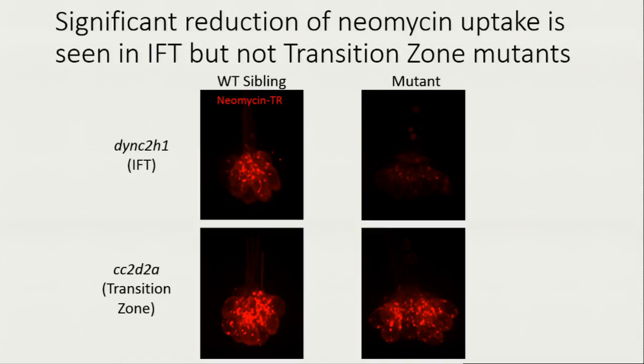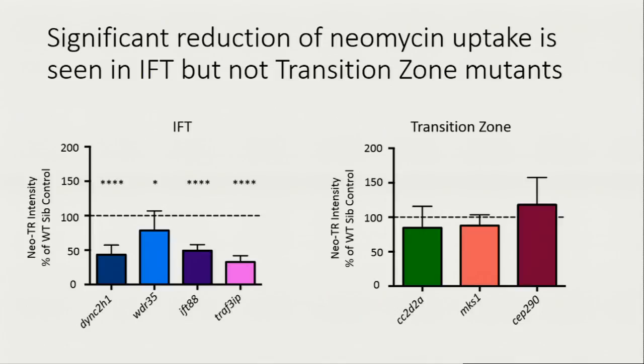And then on the bottom, we have the CC2D2A mutant, which is one of those transition zone mutants. And here, we're not really seeing a dramatic reduction in the amount getting into the cell body, even though, it's hard to tell in the graph, we do actually see a slight reduction in the amount getting into the kinocilia. So I have that quantified for all our mutants here.